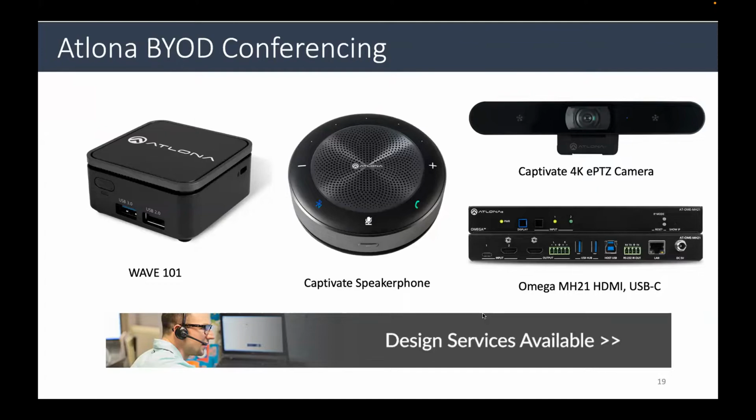The Captivate speakerphone is a USB-based or Bluetooth-based speakerphone where you can easily put that in the center of the conference room table and join up with it.